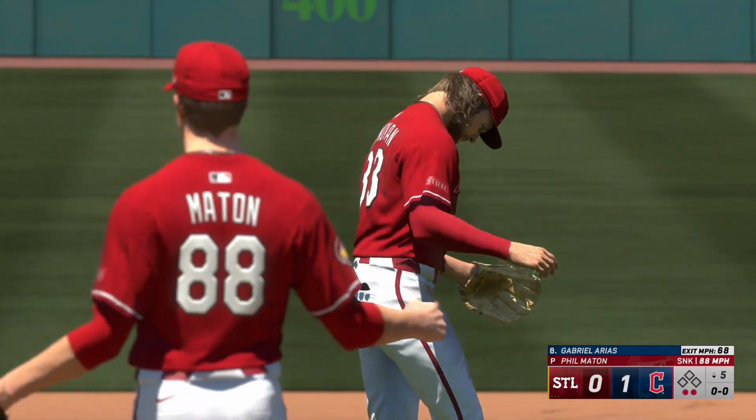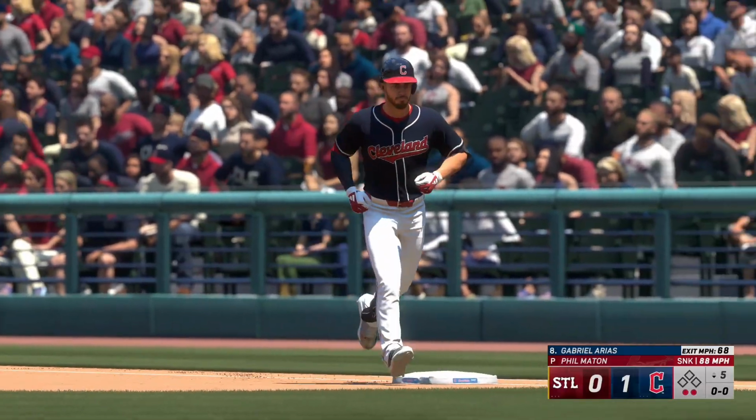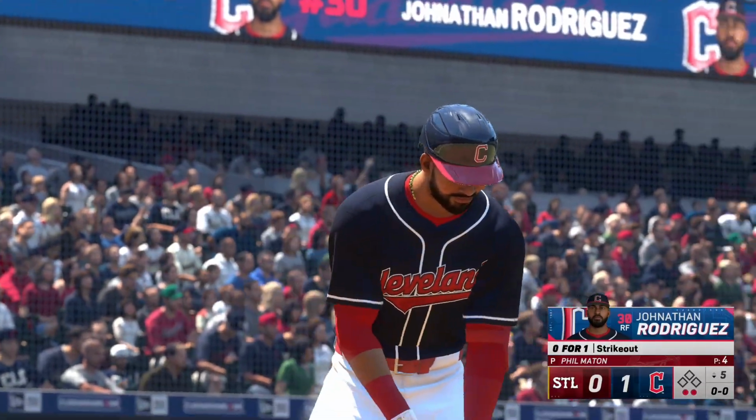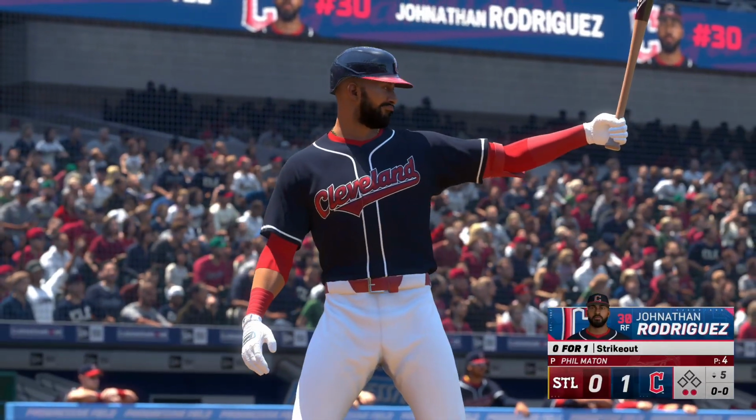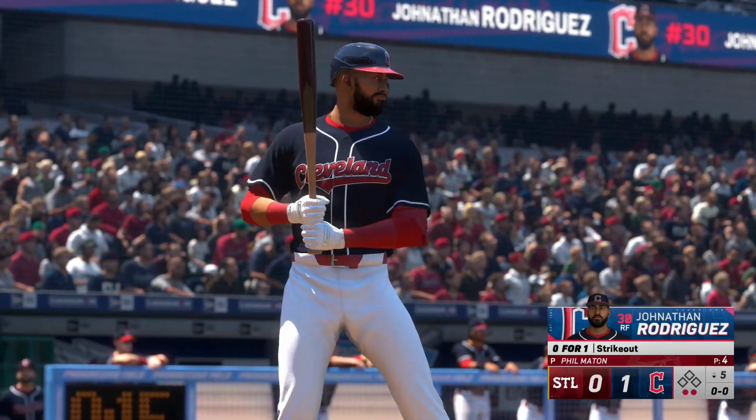First of all, that's just a nice job to even get to that ball, and then even more impressive was the throw. Off balance, had to try to in the air, get his shoulders turned, and make a strong throw. Does show off the strength of the arm. We're usually used to seeing that kind of arm strength from the shortstop.